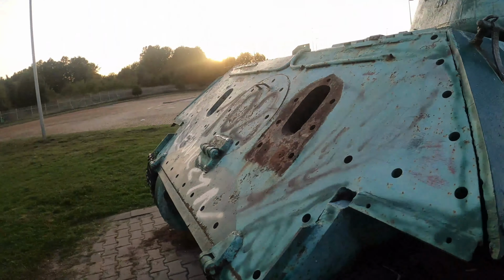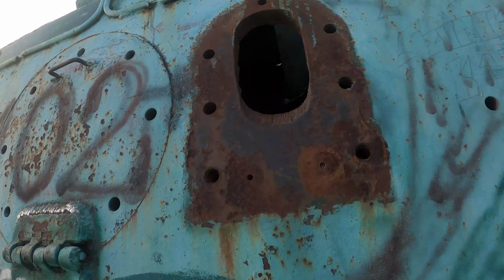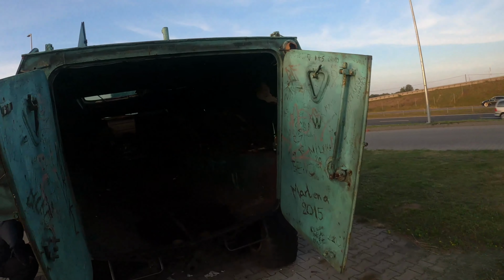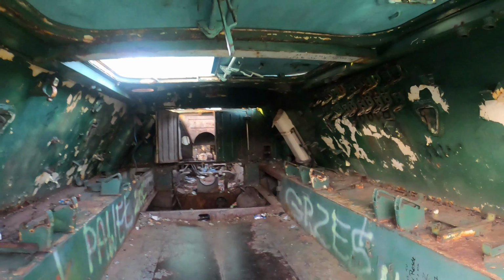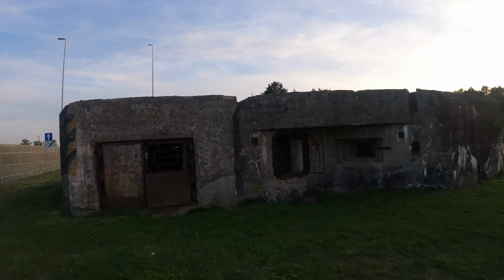Thickness of this steel, I don't know if you can see that, that's like as thick as my palm there. That's crazy. And personnel carrier over here, it's all gutted out, but pretty sweet. It's got a gunner port there.